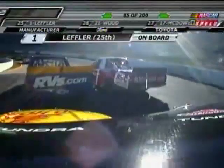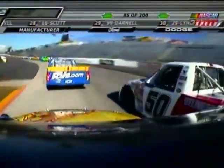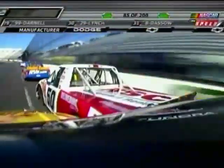Remember Clint Bowyer, he was Aaron's lucky dog last caution flag. There's Colin Brown right there doing a good job in his first ever Truck Series start. Actually, first NASCAR start. Yeah.